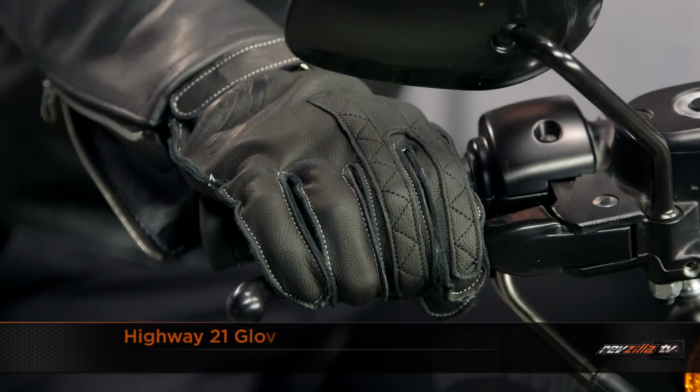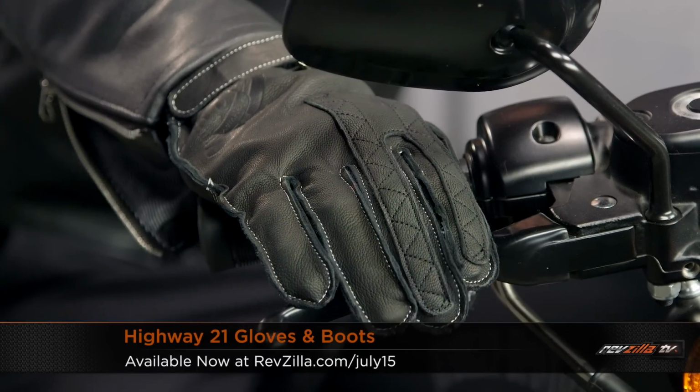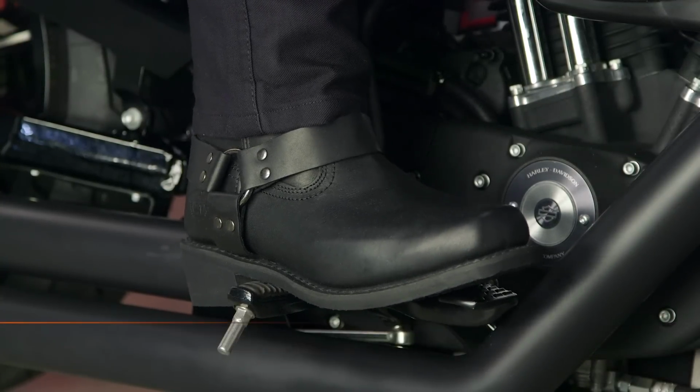Now, staying in our V-twin theme, if you're gonna go the other way and you want staples, think gloves, think boots, think bang for the buck, blacked out, simple. Check out Highway 21, brand new to RevZilla.com. A lot of staple Harley and V-twin related gear.